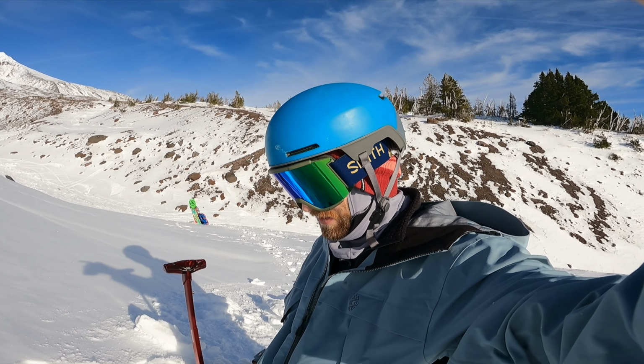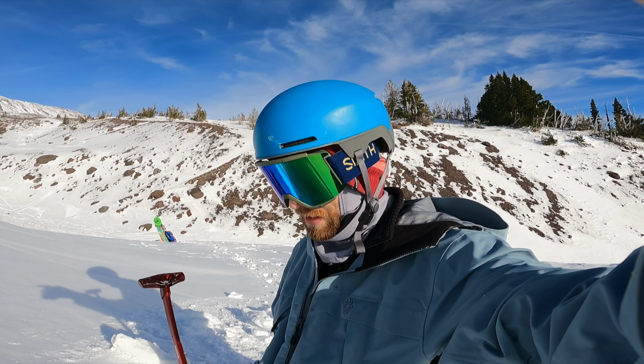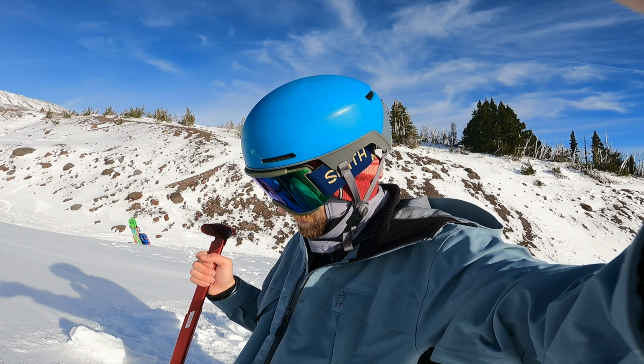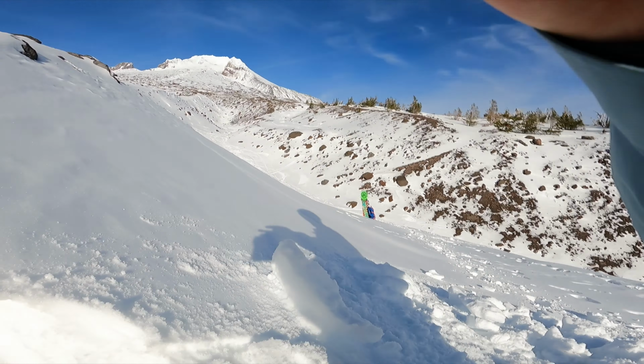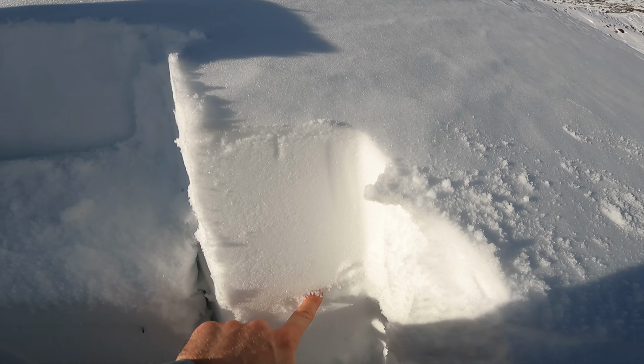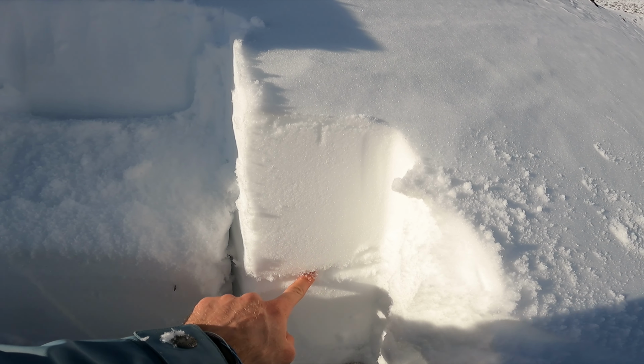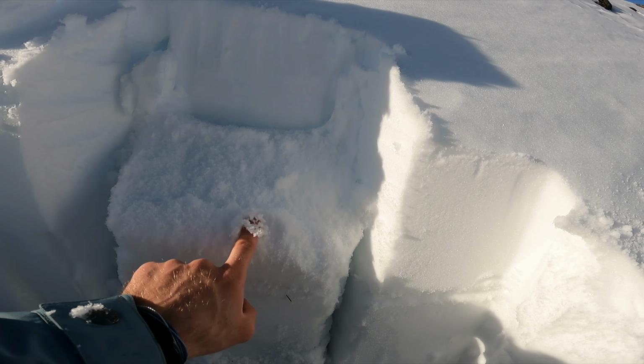So it looks like about 6 inches down on this wind-loaded leeward slope, there is a weak layer. You can kind of see it right here. Yep, I can feel it. So this, it feels like a rain crust. It rained after the last snow. So there's a rain crust here that it slid on.